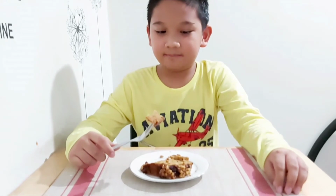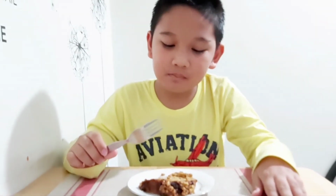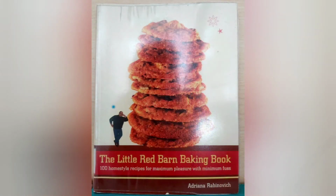Recipe for maximum pleasure with minimum fuss. Now, how about the taste? Let's find out. Let me try this banana bread that mommy baked. Mommy! This is yummy! Guaranteed to bring a shout of delight to those you love.